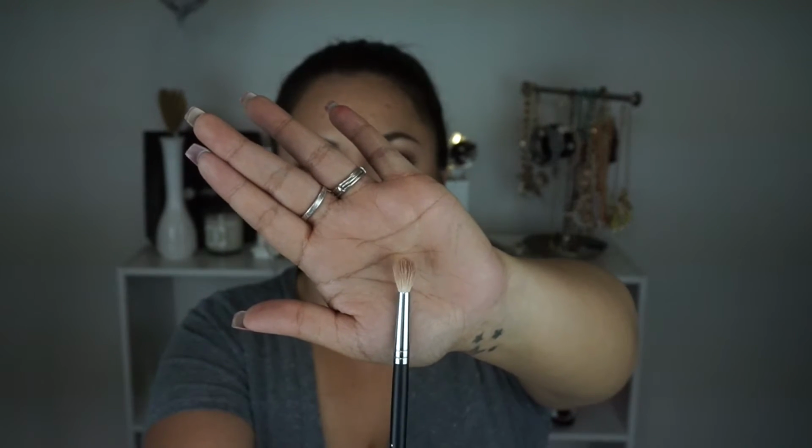So the next brush I want to talk about is another Morphe brush, and it is the M513. It is just a kind of teardrop tapered type of brush. It comes to a taper up here, and there are a couple bristles that are kind of long at the tip. I really love this for the crease. I like this to go in with less product, so I'll go in with a bigger brush if I want it to go high up on the crease. This really just allows you to control where you're going to place the product, and it really allows you to just lightly put it in the crease and kind of carve it out a little bit.